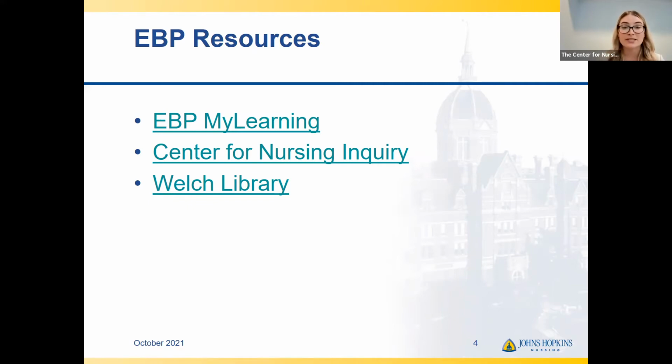And then finally, one of the big ones is the Welch Library. The Welch Medical Library serves the faculty and staff of the Johns Hopkins Medicine, Nursing, and Public Health. Sometimes one of the hardest parts about conducting the EBP project is actually finding the evidence in the literature. The Welch Medical Library has informationists assigned to each department and hospital within the health system to help you with your literature search. They can help you develop search terms and keywords, choose the appropriate databases to search. They can even help you develop your question. So they're a great resource to help you get started and ensure that you have a comprehensive literature search.